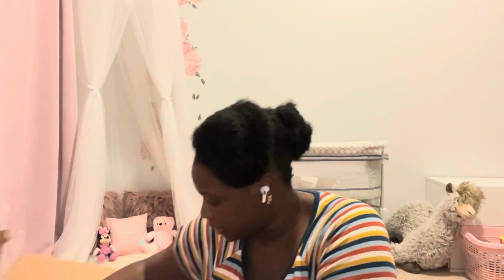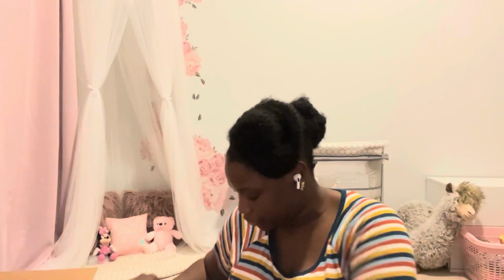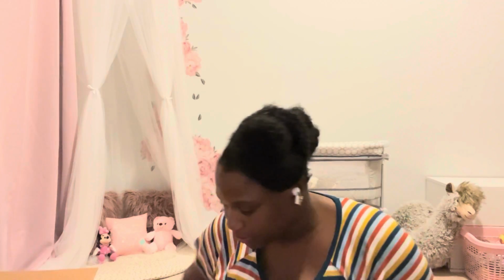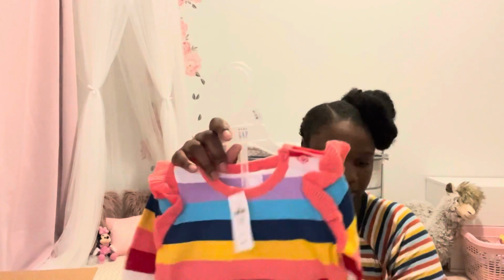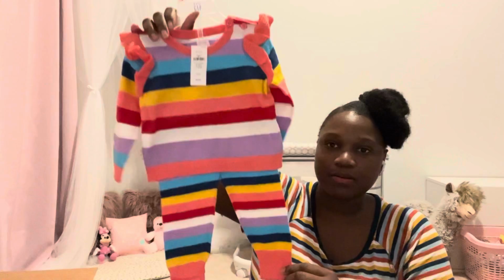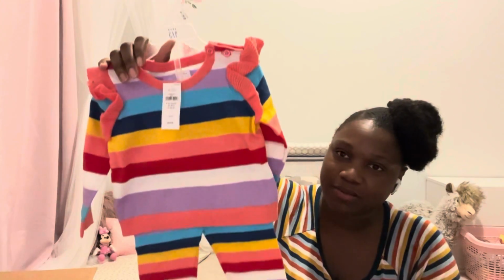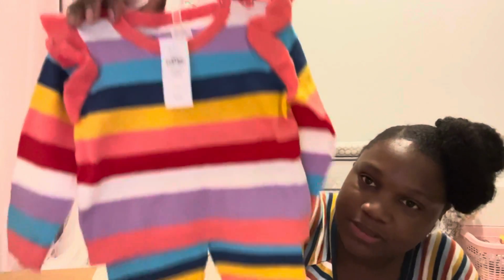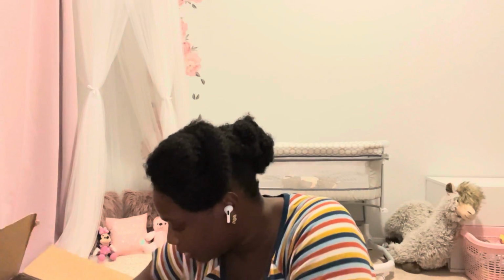Here. So, that. And she also got a little cute sweater suit. I gotta find some little beanie shoes or something, since her feet are so small, to pair with this. And it's a cute little sweater set. So cute. With the ruffles on the side. It's cute. And that's Alea's as well.